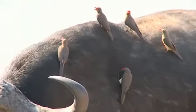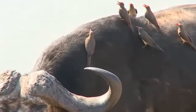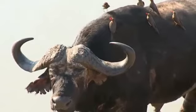And these are the red-billed oxpeckers. They've got a bright red bill and that yellow ring around their eye. Their cousin, the yellow-billed oxpecker, also has a little bit of red, half yellow, half red on the beak, but no yellow ring around the eye.